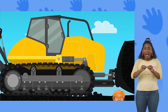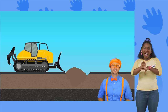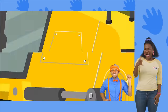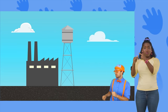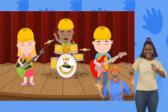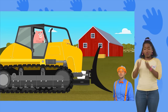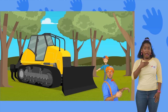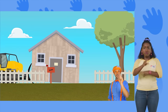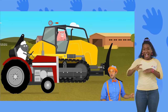Bulldozer, clearing the land. Bulldozer, pushing rubble and sand. Bulldozer, constructing the roads. Move over, it's about to roll. It's a yellow tracked machine. Found on mines, farms, and factories. Bulldozer stirring up debris. Bulldozers help the farmers work by breaking up rocks and digging in the dirt. With the blade on the front and a claw on the back, it can help you build a home just like that. It's on a roll. Bulldozer.